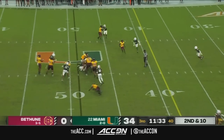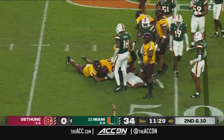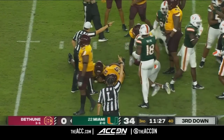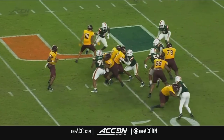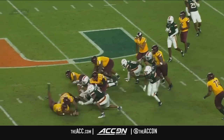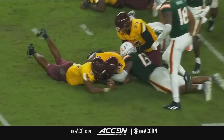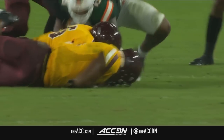They hand it off to Robinson up the middle. A short gain, but he loses the football. And it looks like Bethune-Cookman has recovered. Yeah, just great job right there. Kristen Lovin staying active and staying alive, playing through the whistle to regain possession for this Cookman offense.